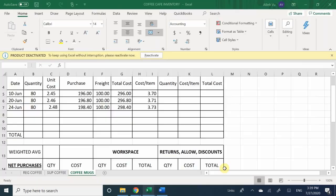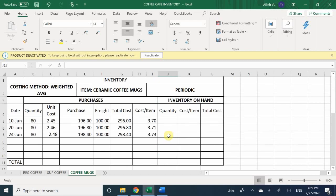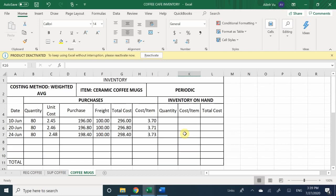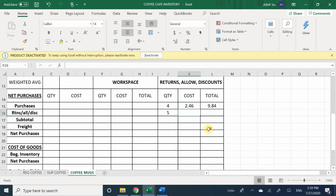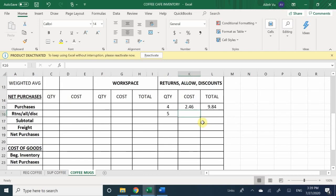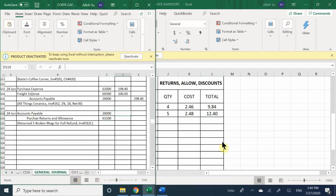Okay, inventory sheet. We're going to return 5, for $2.48, because we want to make the assumption we just received the inventory, and we know which one to go from, invoice number 162, the one that we just received. Because we calculated it right here that it was $2.48, we're returning it for $2.48. And times that by 5 is $12.40. So $12.40 is what we're returning. Then put in debit $12.40 and in credit $12.40. Good.